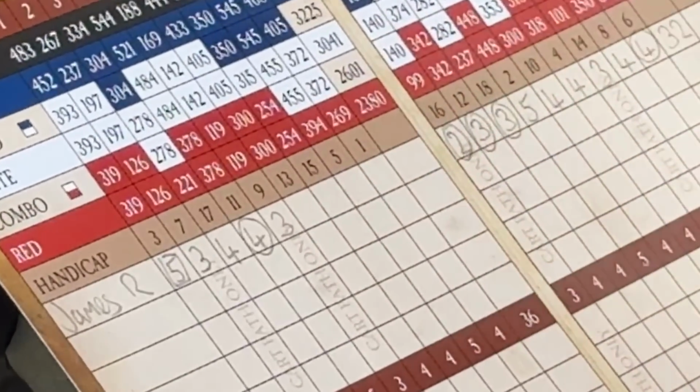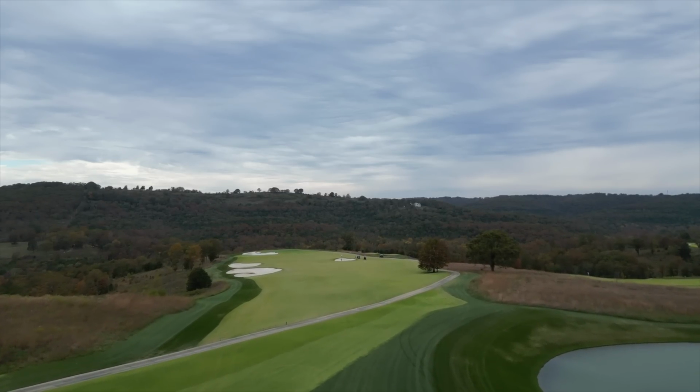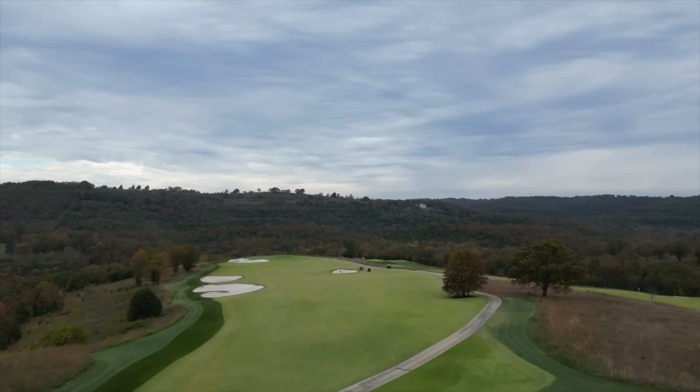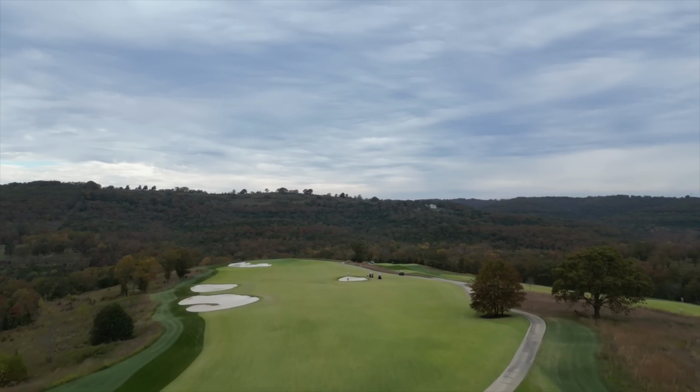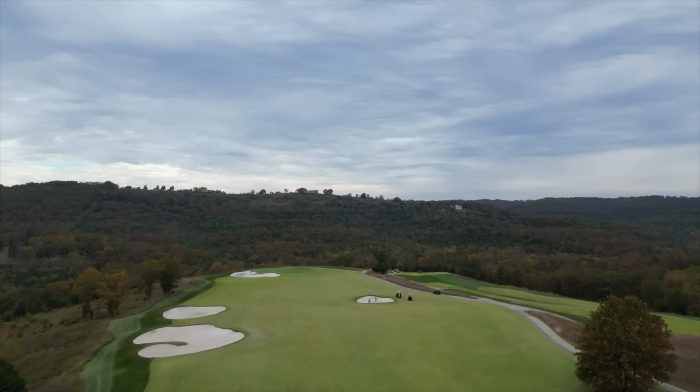Okay, 440 yard par 4. I hope this is stroke index 4 because that would be lovely. You can see there's a bunker out there about 300 yards in the middle of the fairway. We also have bunkers heavily down the left hand side. You've got to try and thread this actually and hit it big because it's a long way.